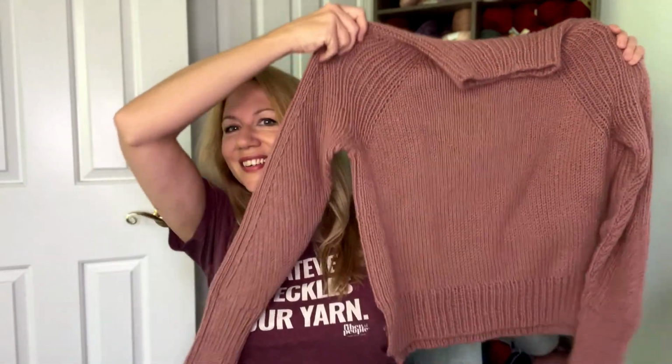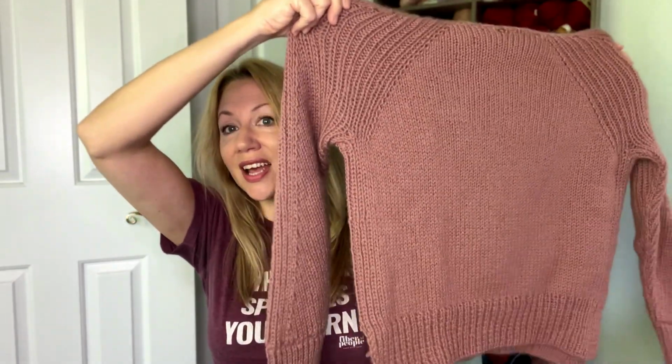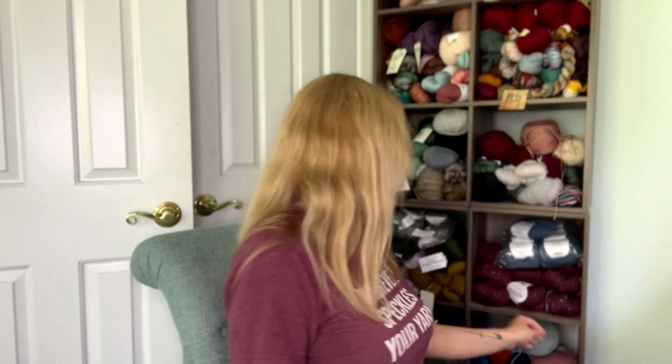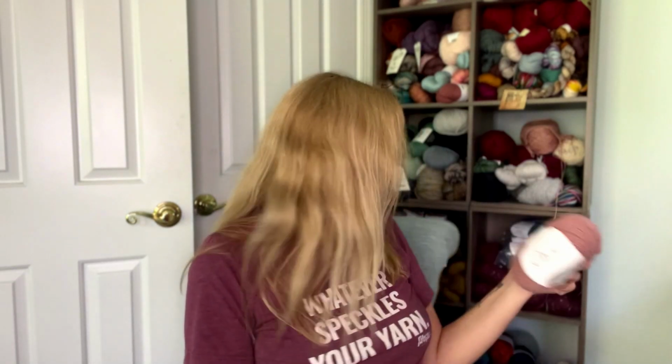All right, and the last project I finished is my Aisle pullover. So this has been washed and blocked. I have not worn this yet, other than for photos, and it is very, very warm. So this is knit with the Fiber Company and Make Erin, which is a 50-50 wool alpaca. So that is a very warm blend. It is a worsted weight yarn.